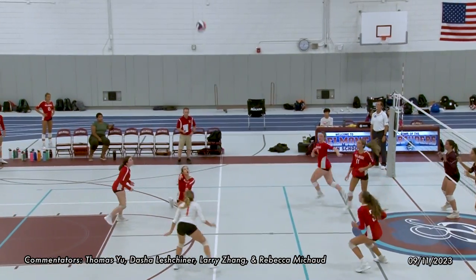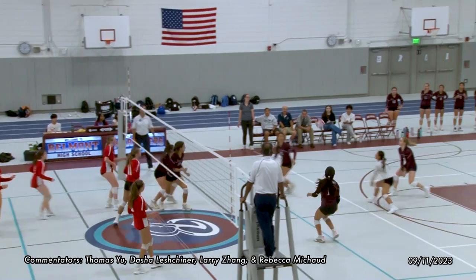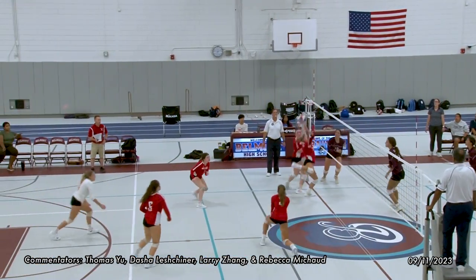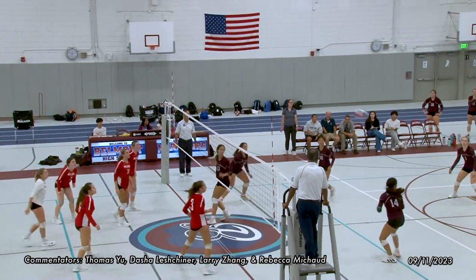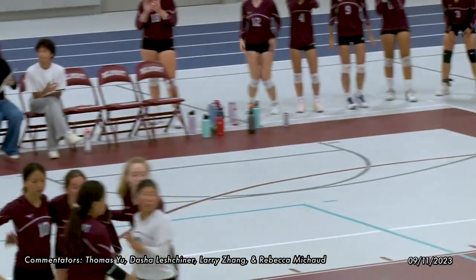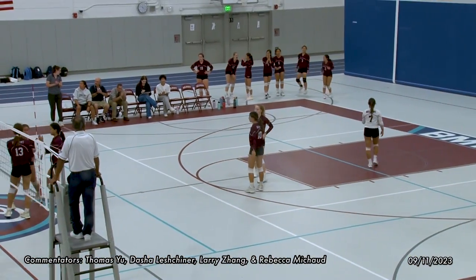A great strong serve, and a good receive on Melrose's part. And a roll shot from Melrose. Gabby keeps it up. It backs up to Eva. Tips into a good spot. But a good up by Melrose. And a good swing from Melrose, but it's out. A point for Belmont. Belmont is up one. They need one more to win the set and win the game.